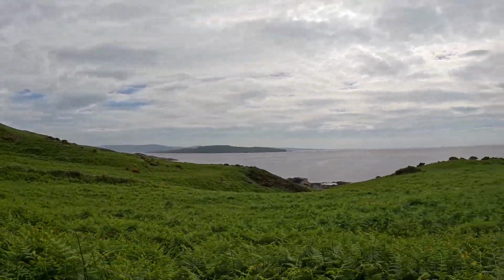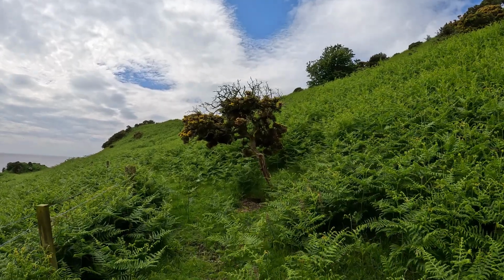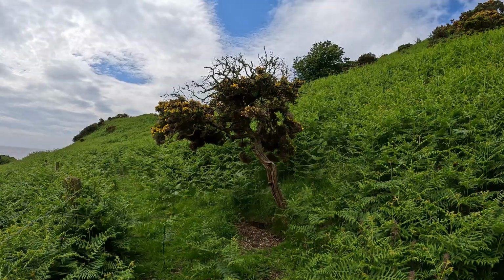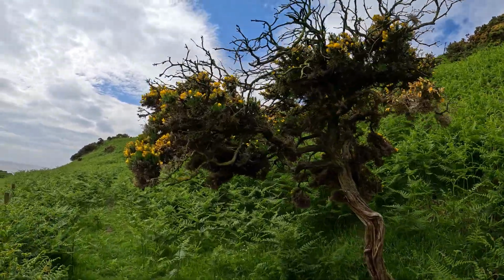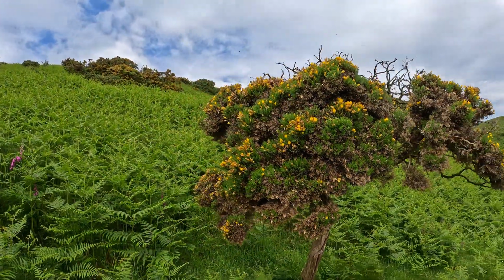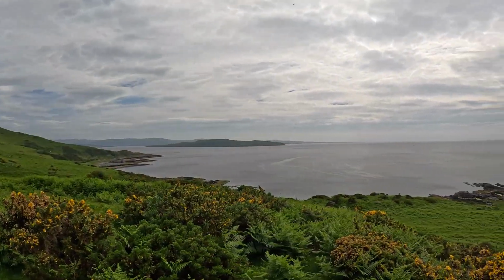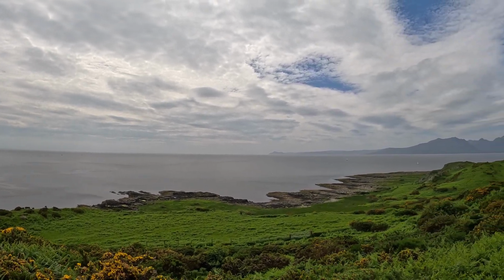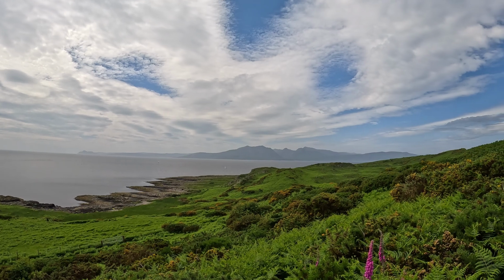I'm off the beaten track now. Going across this interesting looking tree. And there's a bonsai tree. It's like a prickly fellow at that. So again, those better views towards Arran, across the rugged coastline.